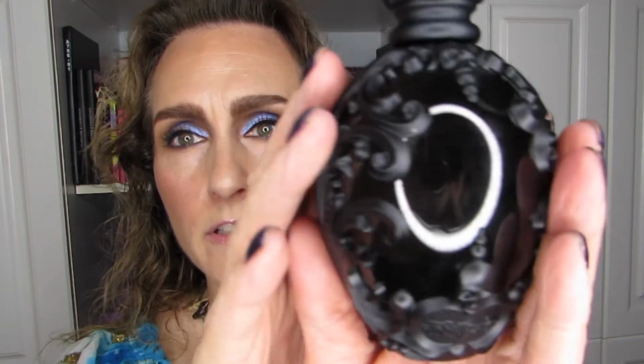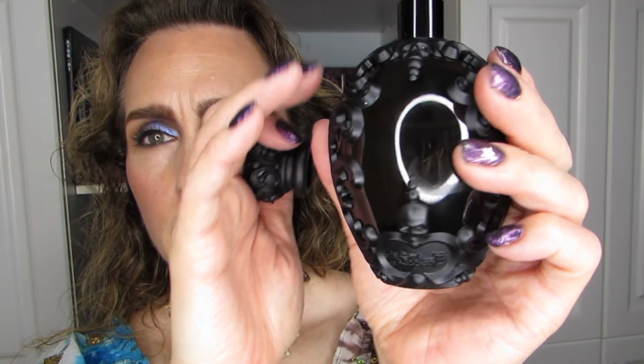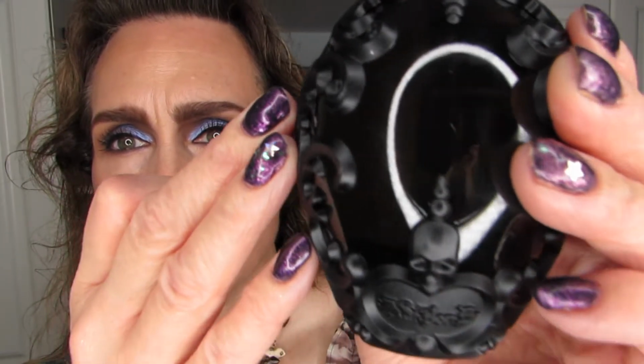So here is the bottle, and it just opens up to a sprayer. If I can open it up, there we go. And there's the sprayer. I love the design. It's glass, and then it has this elevated, what do I call it, design around the glass. I think it's gorgeous. And the smell is fantastic.